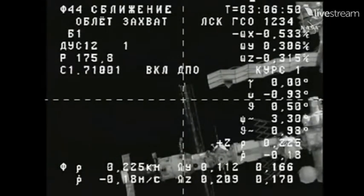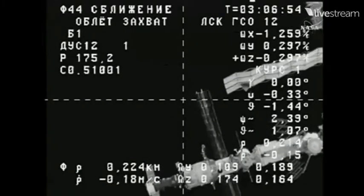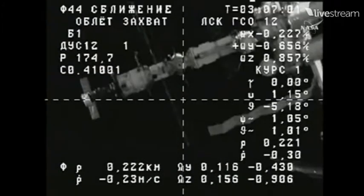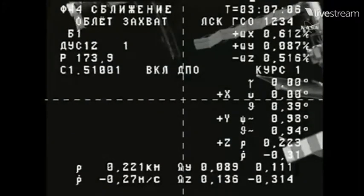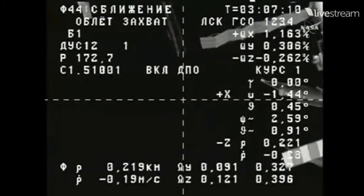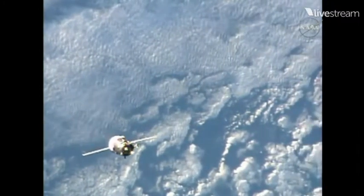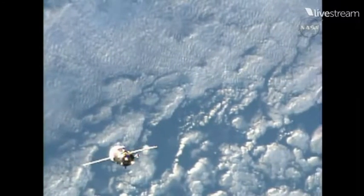Pitch. I see the roll maneuver. Range is 220 meters, and range rate is 0.33 meters per second. We copy. Range is 210 meters, and range rate is 0.2 meters per second.